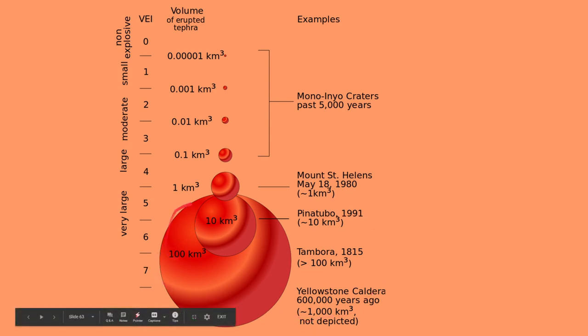Anyway, you notice here this goes up to 100, so it shows these circles. Yellowstone, 1,000 cubic kilometers, doesn't even show the circle. It would be about as big as a screen.